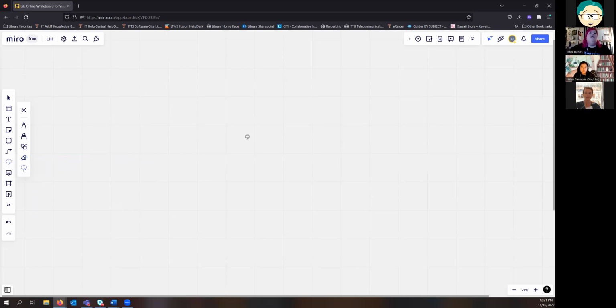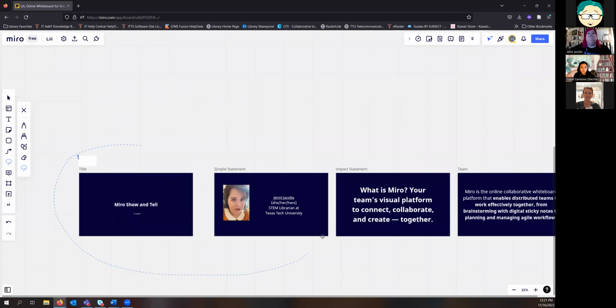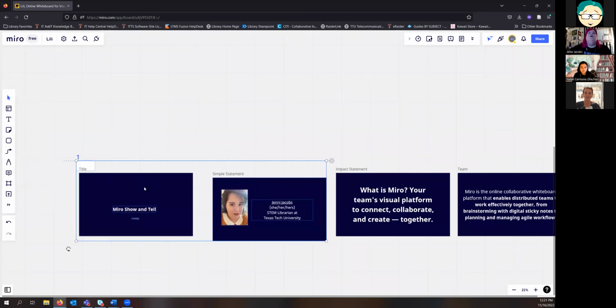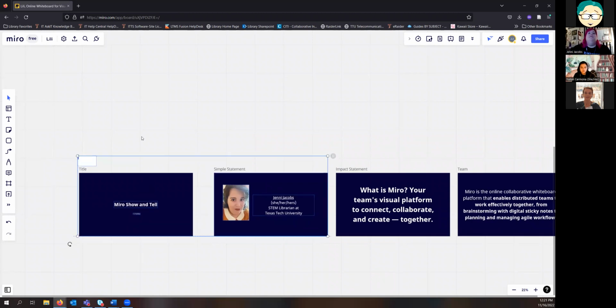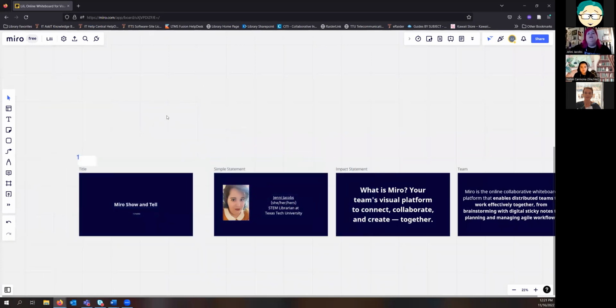And then of course you have the lasso, which is just like in Photoshop, where you use it to collect multiple things. So if I lassoed those two things, I could go ahead and move them if I wanted to with the lasso. Again, you can just left click and drag to highlight things, but if you like the lasso feature more, feel free to use the lasso.